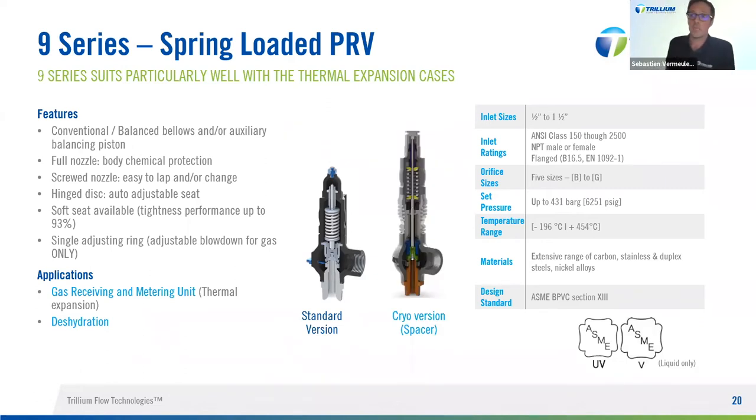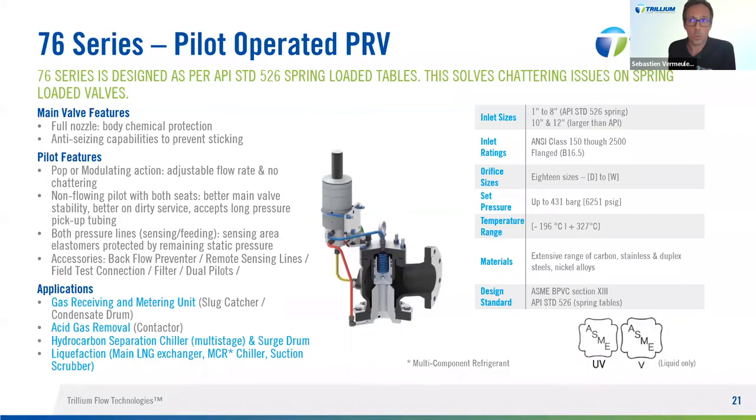By the same, we can adopt a spacer to protect the spring and meet repeatable set pressure performance. On the next slide, we will wonder why to select a pilot operated valve. What could be the reason to adopt a pilot operated valve?